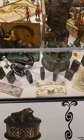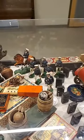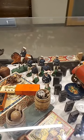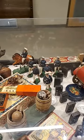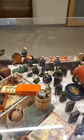Some beautiful toy soldiers here. They're quite large, and they're not made out of tin or plastic. They're made out of a material called composition, which is a kind of sawdust and glue that was packed together. And this was popular during the First World War, when any kinds of tins and metals were needed for war production.